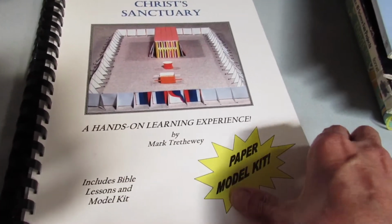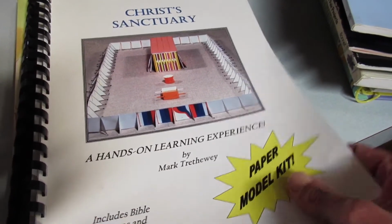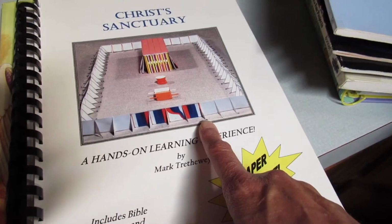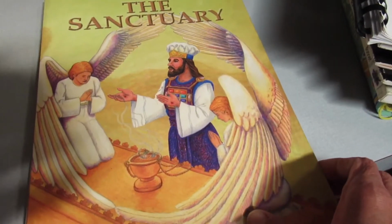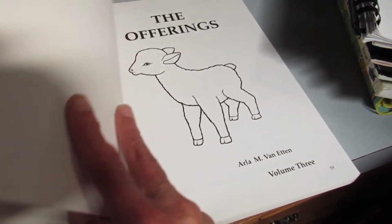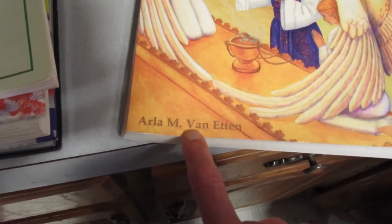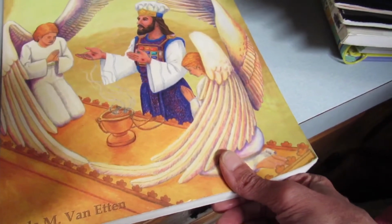Christ's Sanctuary. The sanctuary is vitally important for children also. The sanctuary points us to the sanctuary in heaven, the sanctuary that Moses built with the Israelites through the wilderness. It's extremely important for us to understand the meaning behind every little part of the sanctuary, what it all means for us, and the plan of salvation, and what Christ did for us, dying on the cross to save us. So this whole workbook is geared towards children. It's called The Sanctuary, written by Arla Van Etten. So we're going to go through this again and really understand it.